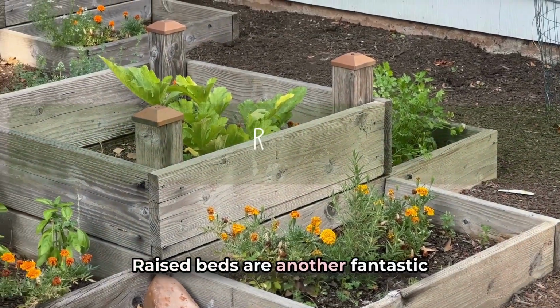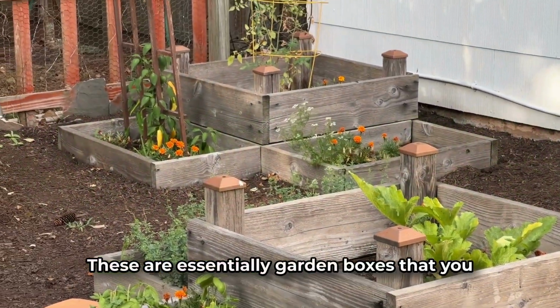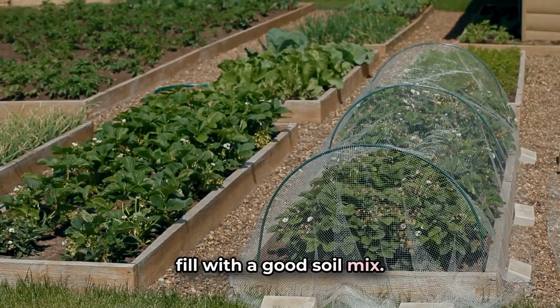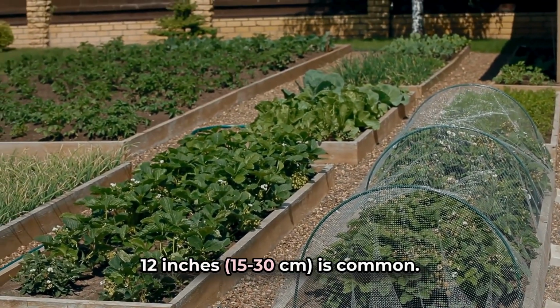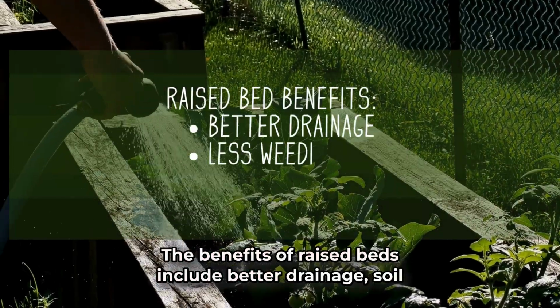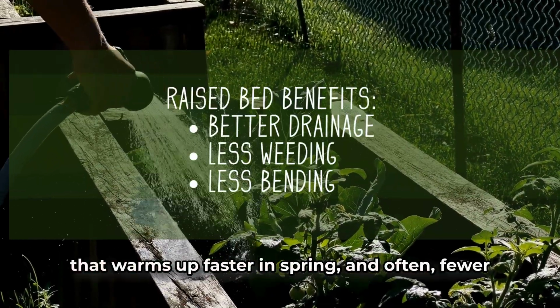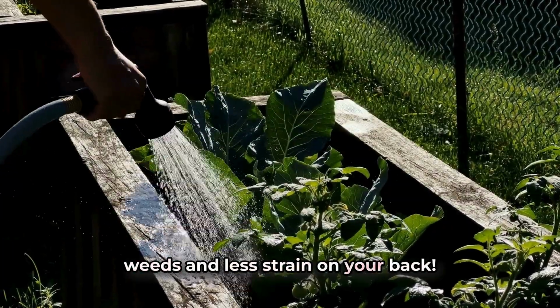Raised beds are another fantastic option and very popular. These are essentially garden boxes that you fill with a good soil mix. They can be any height, but 6 to 12 inches, 15 to 30 centimeters, is common. The benefits of raised beds include better drainage, soil that warms up faster in spring, and often fewer weeds and less strain on your back.